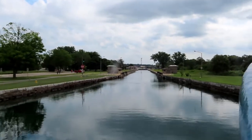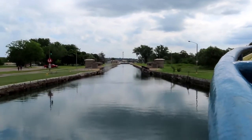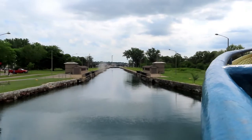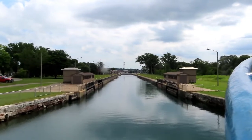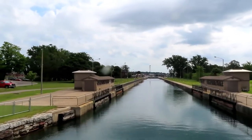Enter the old Canadian lock. And these little buildings on the left and right hand side up here, they'll have some windows with pictures in them. The left hand side will have pictures of when the lock was being constructed, and the right hand side will have pictures of when the accident took place in the lock. Right below those is the gates to the original lock, which are still painted red and constructed of Douglas fir from British Columbia.